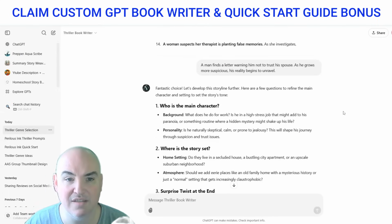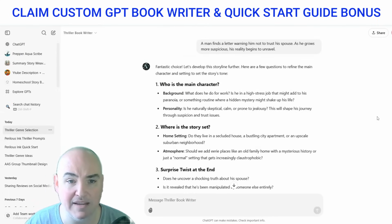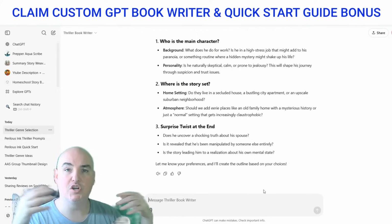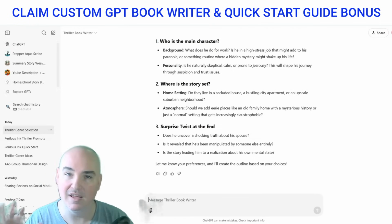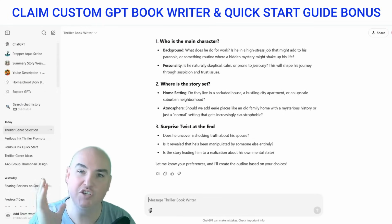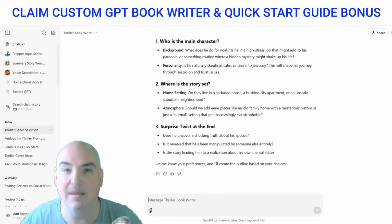So it's going to give us different options for main character, where the story is set, what kind of twist that we want. So we would select one of each, and then it's going to write the outline for us. If we like the outline, it will start writing the chapters for us, and for each chapter, it will create a chapter image for us.